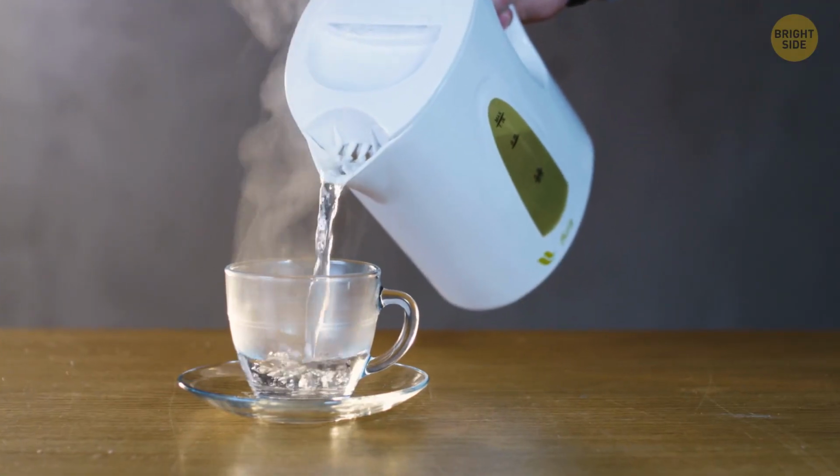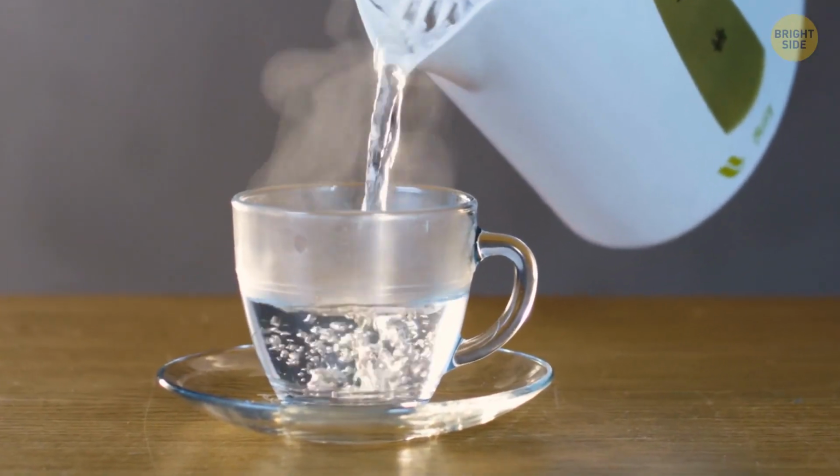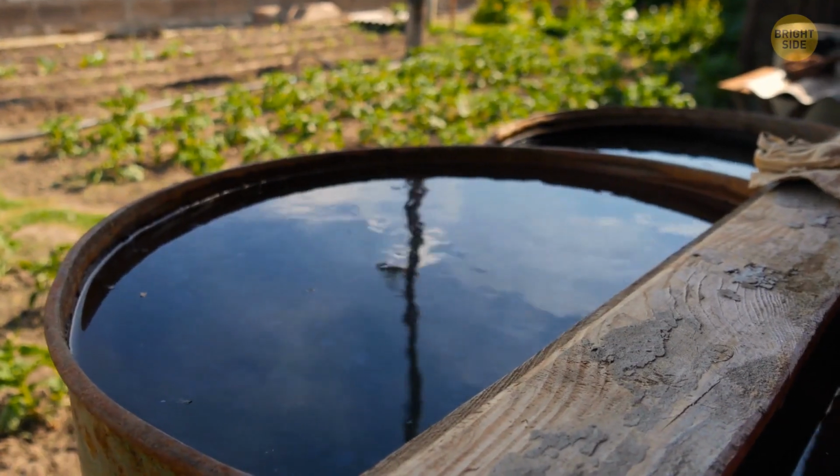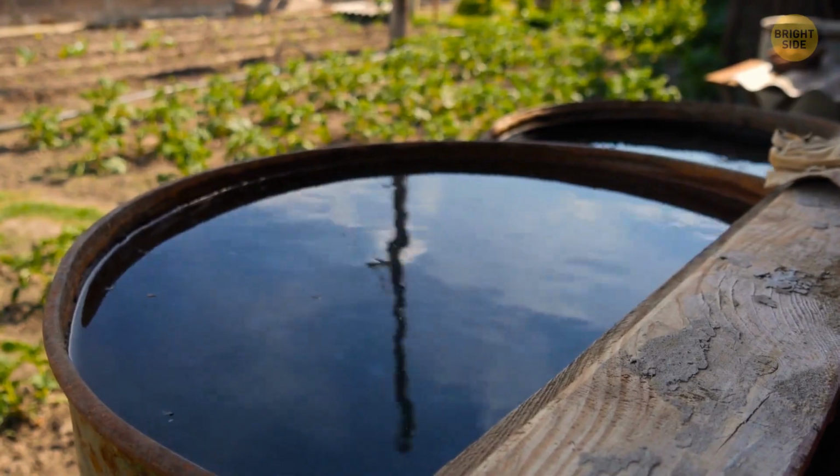And although the temperature of the lightning itself is high, in general, it's like if you poured a glass of boiling water into a huge barrel of cold water. The temperature won't change much.